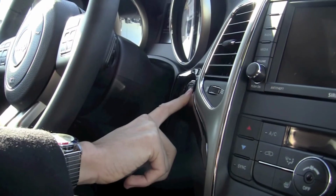So we know that the Jeep Grand Cherokee is a great car in the interior and exterior. Well, let's see how it drives on the road.